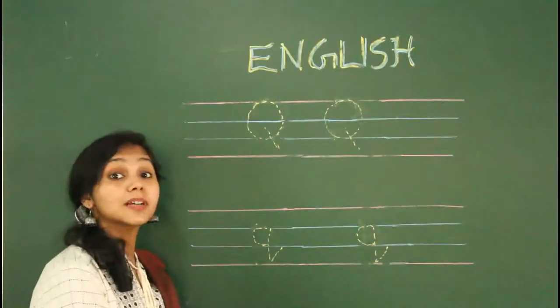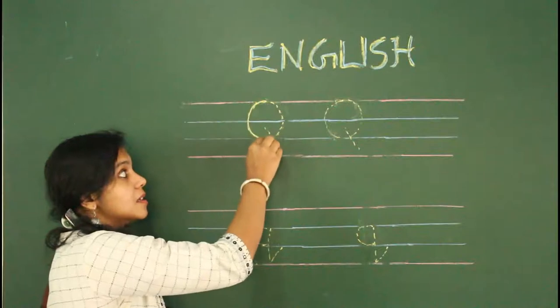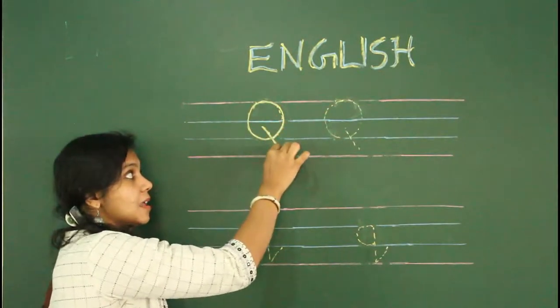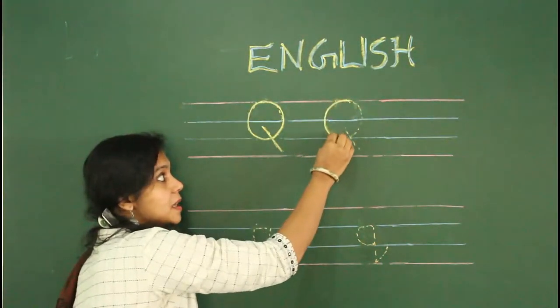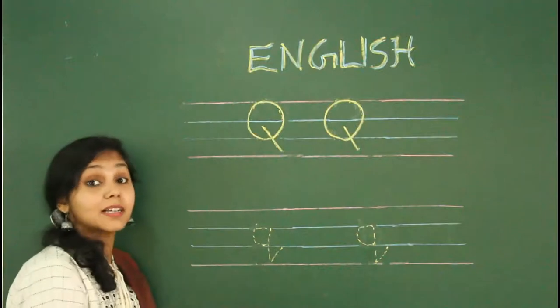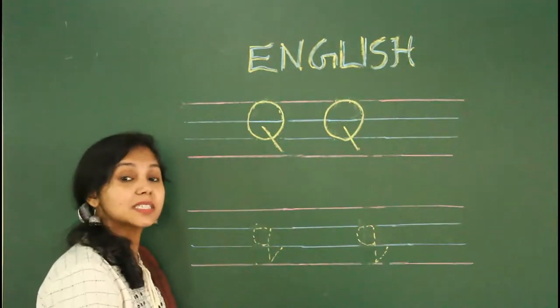Okay children, so these are some words beginning with the sound qua or beginning with the letter Q. Now let's learn how to trace big Q and small Q. Let's start with the big letter Q. How to write big letter Q? Start from here. Make a circle like this and a backward slanting line. Big Q. Once again, start from the red line. Start from here. See, make a circle, then a backward slanting line. Makes big Q.